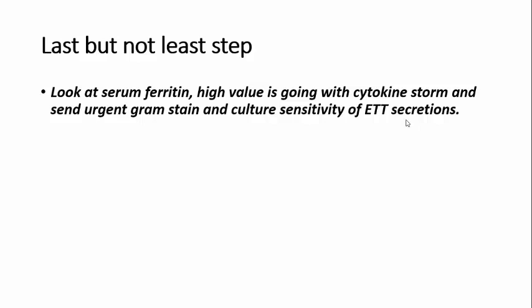Bloody goes with cytokine storm. Purulent goes with bacterial infection. Take this ETT secretion without delay and urgently send it for gram stain and culture sensitivity, and look at the gram stain after a couple of hours for pus cells, plenty of pus cells in the specimen, and growth of organisms. A positive gram stain is very important. You can start treatment at this stage as secondary bacterial infection.